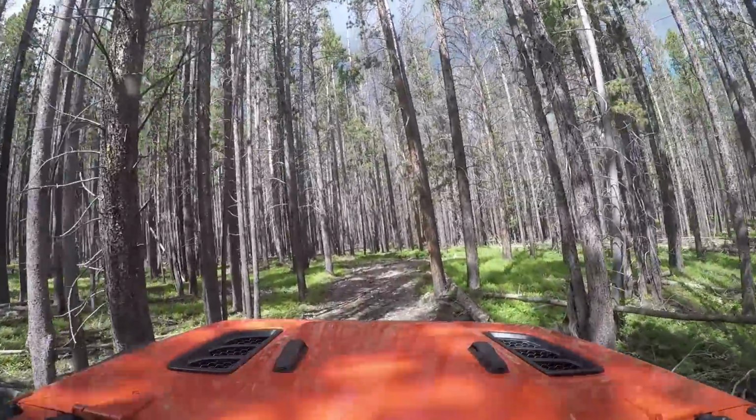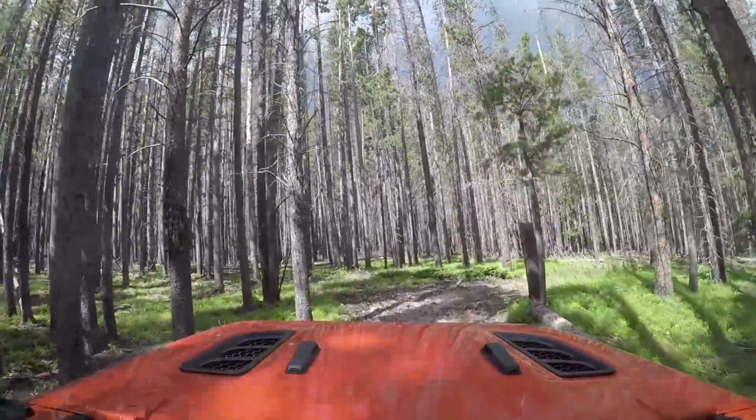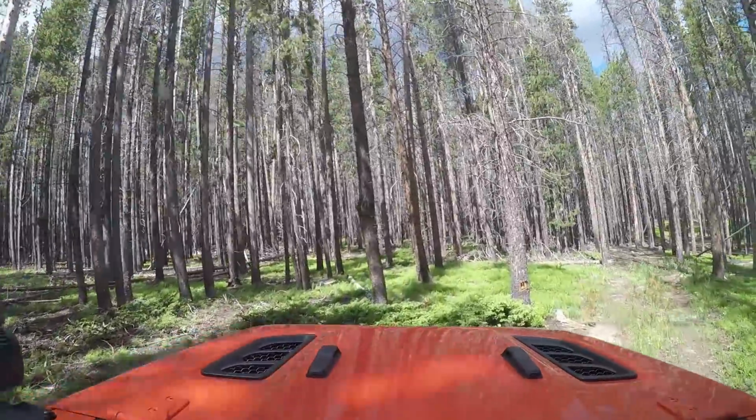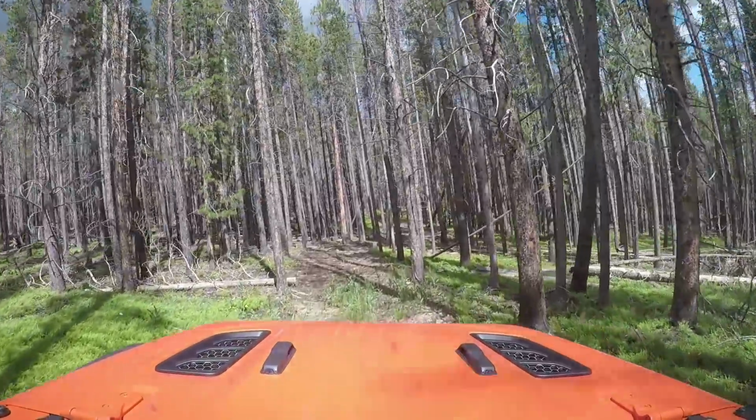Yeah, I just spent like $3 or $4 grand on this Jeep, and then left it up here. Let it sit for 7 months. Yeah. But you live here now, right? Yeah, well, I live in Greeley. Yeah. Unfortunately.